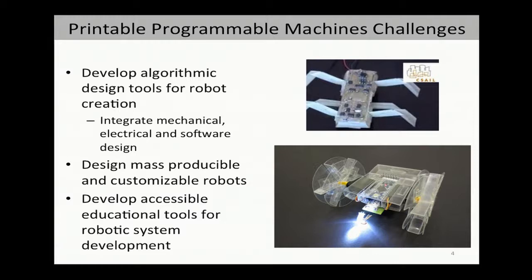And the third goal is to make these tools accessible for educational outreach as well as for anybody that is interested in developing these, and also to share this with the community in hopes that people will develop it with us.